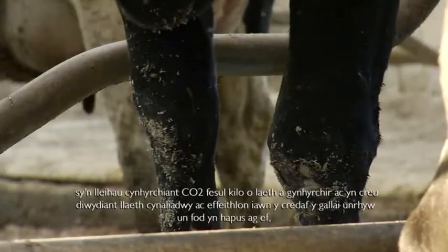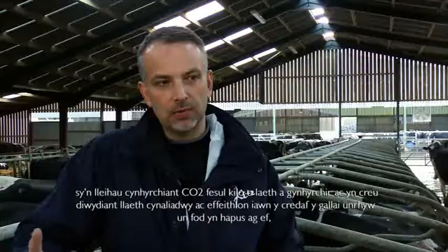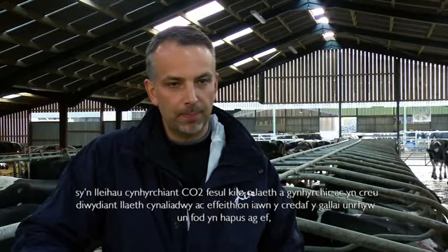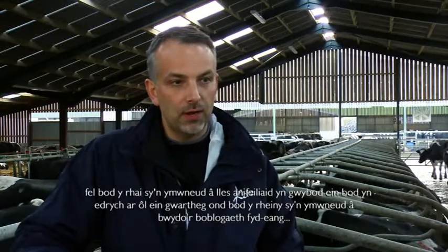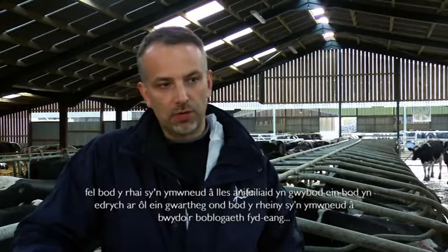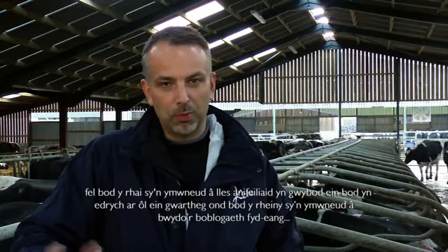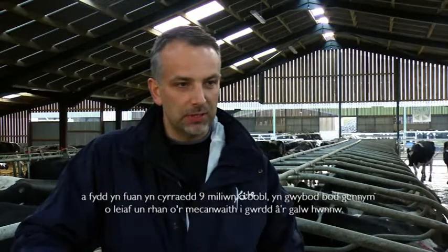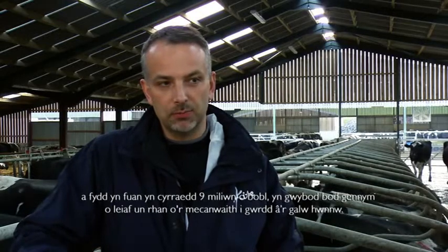That lowers CO2 production per kilo of milk produced, and creates a very sustainable, efficient dairy industry that I think everybody can be happy with. Those that are concerned with animal welfare can know that we're looking after our cows, but those that are concerned about feeding a global population that will soon reach 9 billion people can know that we have at least one part of the mechanism to meet that demand.